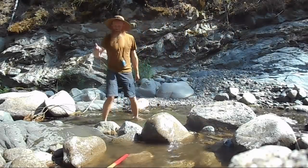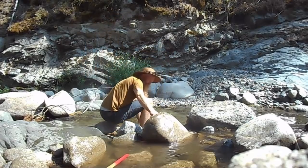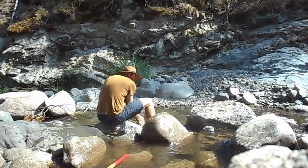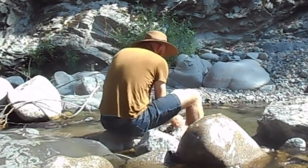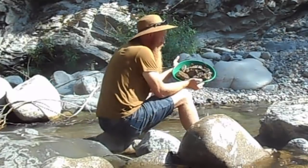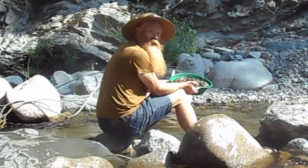Okay, I've got my first pan from that spot. Just gonna pan it out and see. The stuff I was getting out looked really good. Let's see if it pays off the gold. Now again, it's mostly broken up bedrock, but this time we have a bit of river run cobble as well.